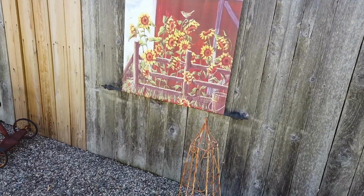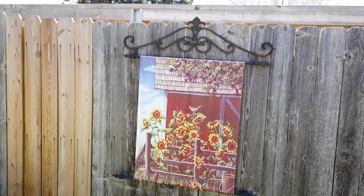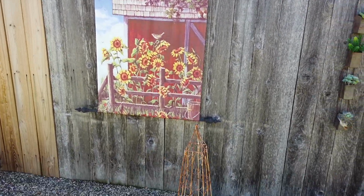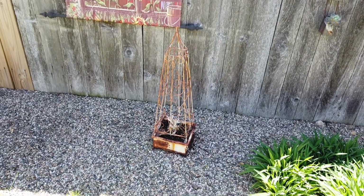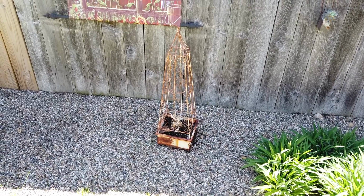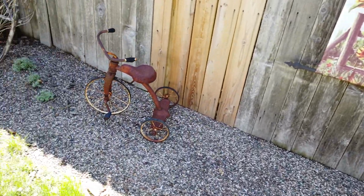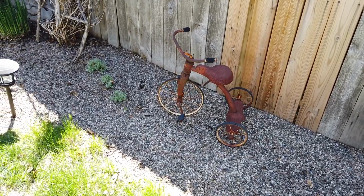The fence flag I bought at a flea market. I do need to replace the flag. I've got to get going on that. And then this little thing I love, doesn't have anything planted in it yet. It's been a really strange spring around here. This old trike my niece bought me.